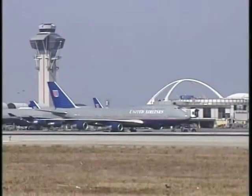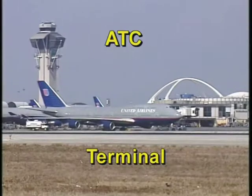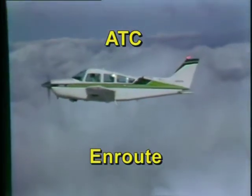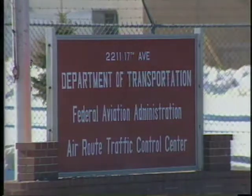For discussion purposes, we have divided the ATC system into two primary sections: terminal facilities, which serve pilots operating in the vicinity of an airport, and en route center facilities, which serve IFR flights outside of the terminal areas. Let's take a look at the larger en route centers first.